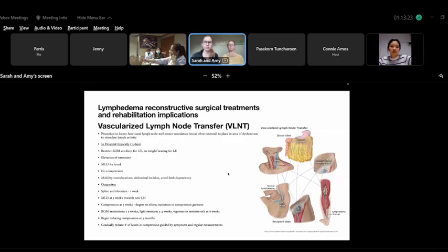So another option is a vascularized lymph node transfer. And most often, with vascularized lymph nodes, they're taking the lymph node itself with its blood supply, and they're transplanting it from one area of the body to the axilla.